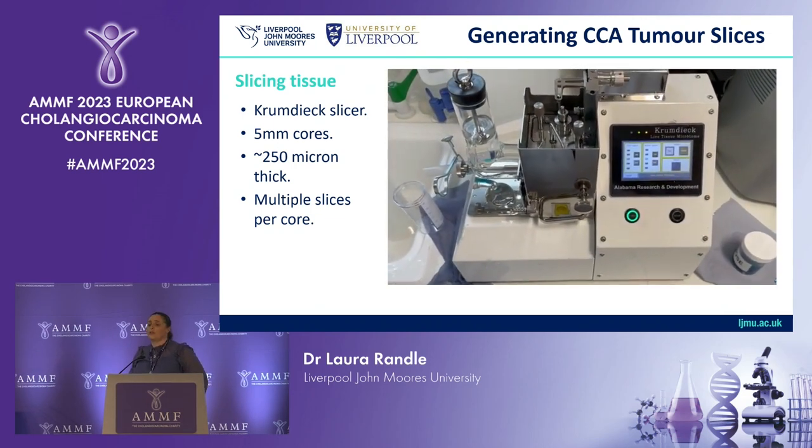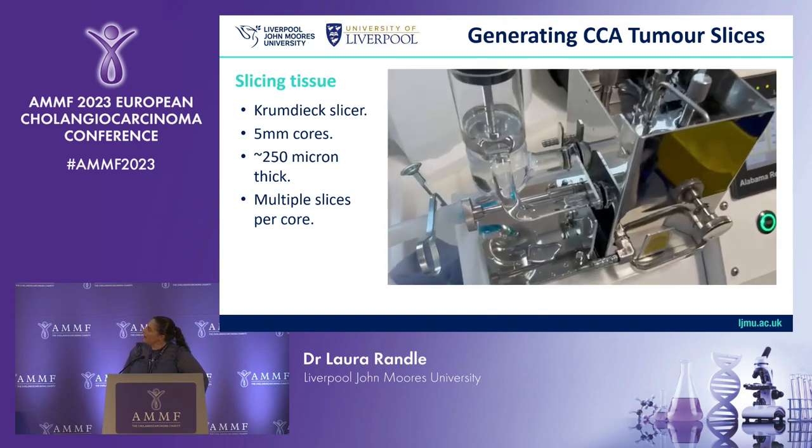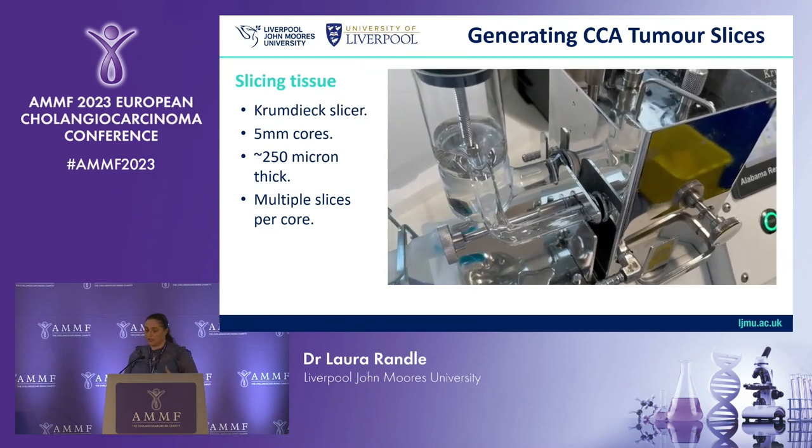So we cut cores of 5 millimeters. There are different sizes you can put in the machine, 250 microns thick. And importantly, we can cut many different slices from each core.